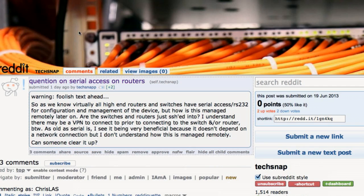But I don't understand how this can be managed remotely. Can somebody clear this up? You probably have had this before, Alan, right? Yeah. A lot of them will have SSH or a web interface to allow you to do it remotely. And the serial is the backup in case the IP address it was configured with doesn't work in your network anymore. Most of them have DHCP now, but originally they didn't. So your initial configuration had to be done over serial.